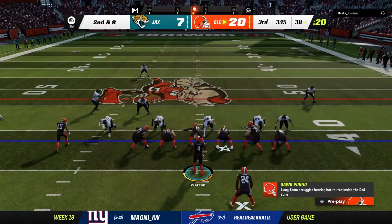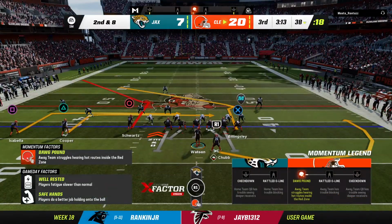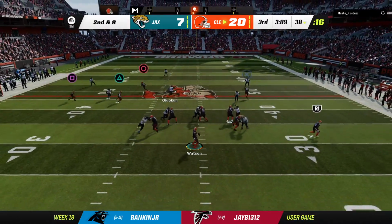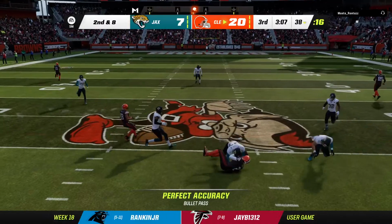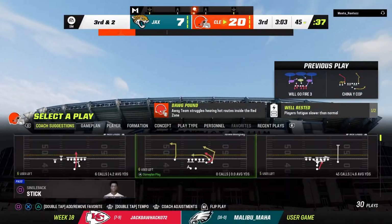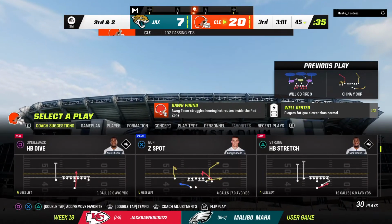The last run got a couple. Here's 2nd and 8. They'll try the air now with Watson. It's caught. Cooper. That's good. The completion there for 7 yards. And that's going to bring up 3rd and 2.